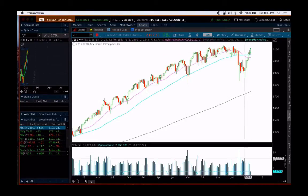But again, you'll notice here the volume waned as it rose into the holidays. You typically see that, and just keep an eye on that. So still cautiously bullish, but I'm a little hesitant to enter into new bullish trades. Let's drop back into our daily time frame.